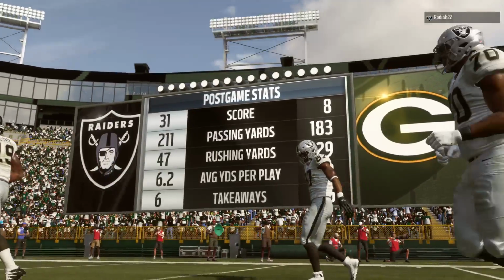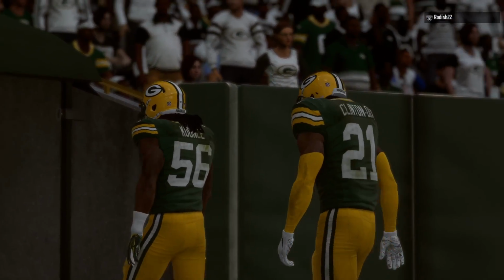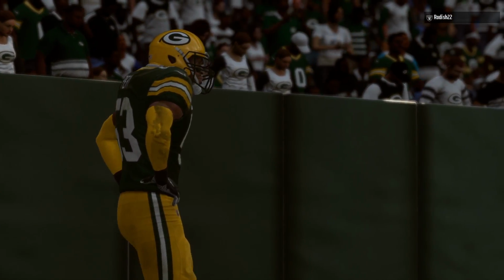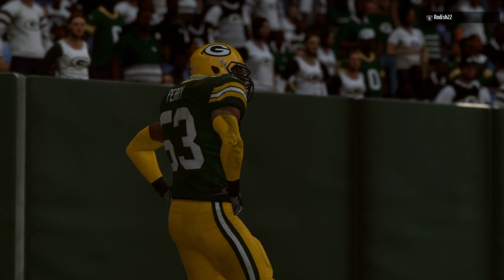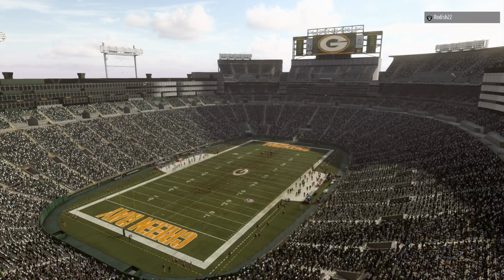So for Oakland, they'll finish the first half of the schedule dead even at 4-4. And they'll return home next week to take on the Kansas City Chiefs. Meanwhile, for Green Bay, they'll fall to 5-3 with a loss. And they will be at home next week to take on the New York Giants.